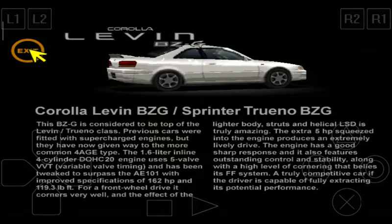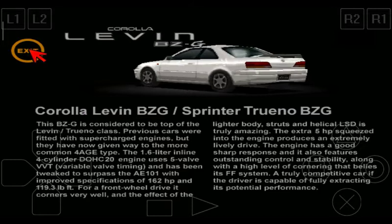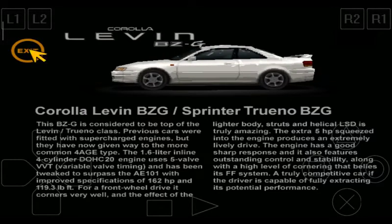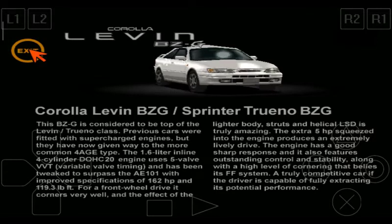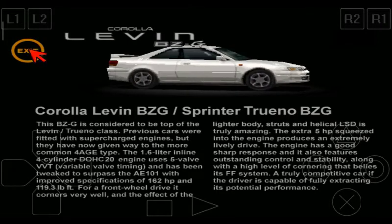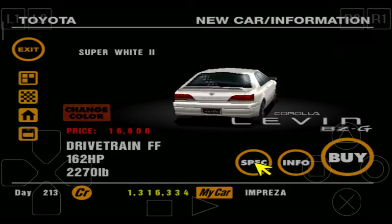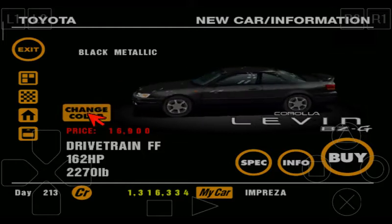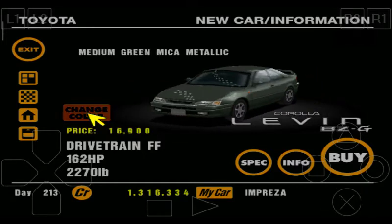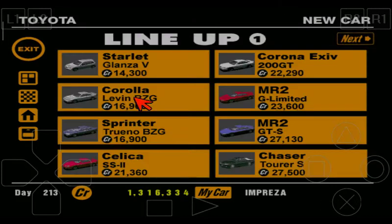The engine has a good sharp response, and it also features outstanding control and stability, along with a high level of cornering that belies its FF system. A truly competitive car if the driver is capable of fully extracting its potential performance. This is the Corolla 11 BZG, available in Super White 2, Silver Pearl Metallic, Black Metallic, Red Mica Metallic, Medium Green Mica Metallic, Dark Blue Mica, and that's it.